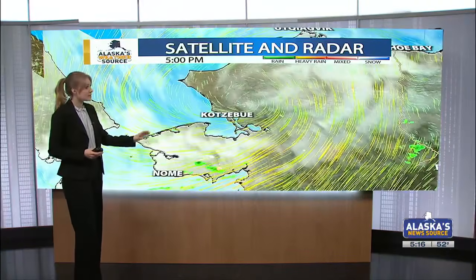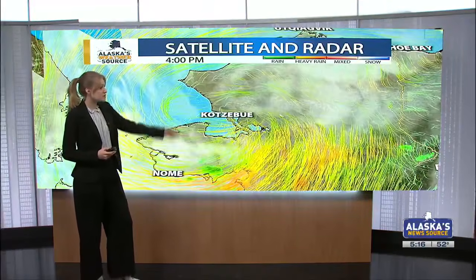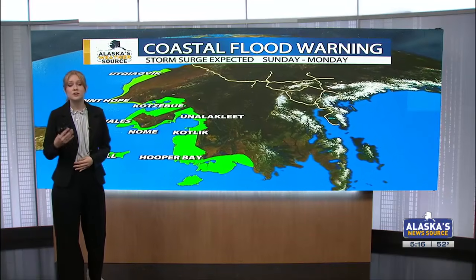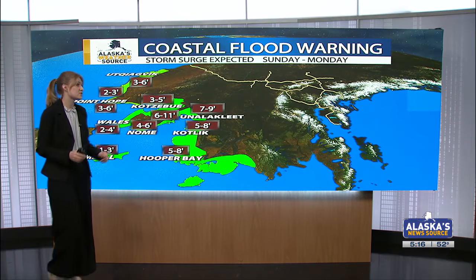Now, just looking at our satellite and radar right now, we can see that the eye of the storm is moving north of Kotzebue, so it's already starting to move through, but it has lost a lot of its power that it had earlier on, especially from yesterday and overnight. So that's the good news. And you really need to focus on the good news, because I know that these impacts have been devastating, but help is going to be on the way, and we're going to start to feel some alleviation from this storm.